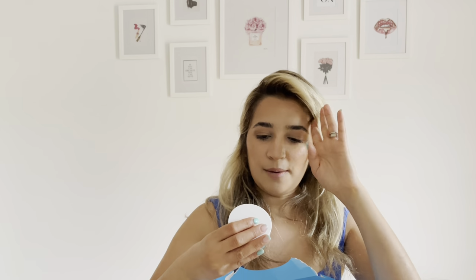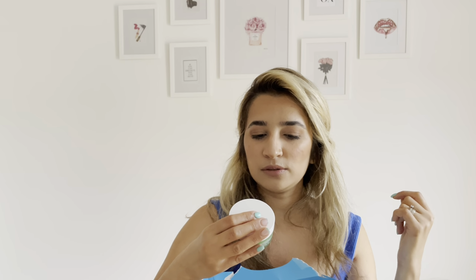There's a bunch of products. This is super exciting. Oh, I feel like a kid. From Ole Henry Skin, a Cold Plunge Pore Remedy Moisturizer. Ooh, I'm gonna try this. I have a lot of pores, so this is definitely a need.